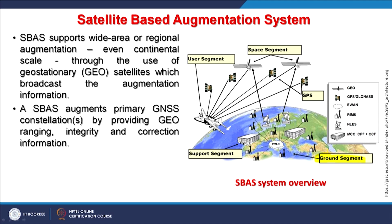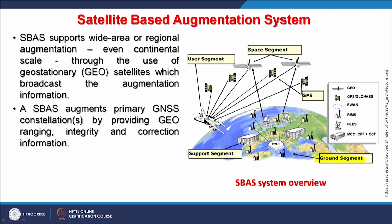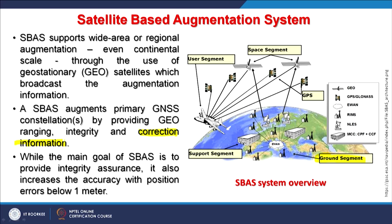As you know, these satellites are in space, somewhere around 36,000 kilometers away from the surface of the earth, and their footprint is very large. So, this augmentation provided by these GNSS constellations is geo-ranging data, integrity and correction information. What we are most interested in here is the correction information, so that we can improve the position estimation using even a single receiver. And while the main goal of SBAS is to provide integrity assurance, it also increases the accuracy of position to below 1 meter.